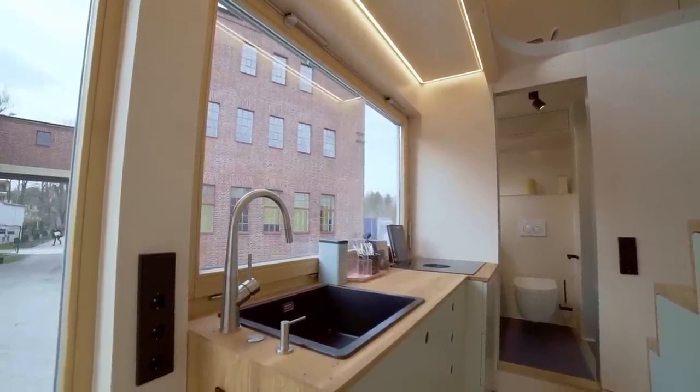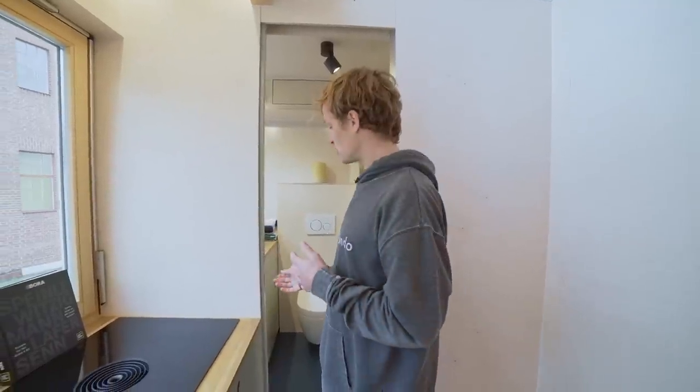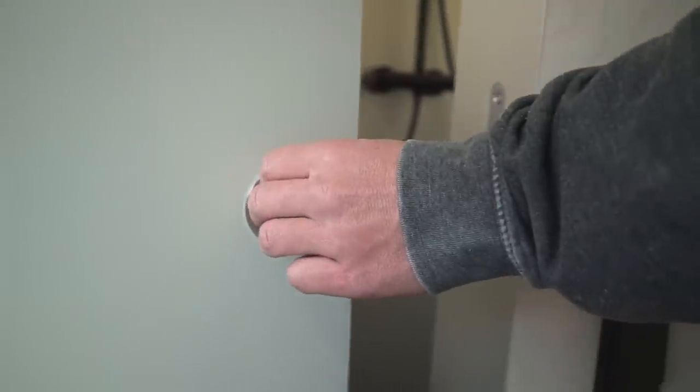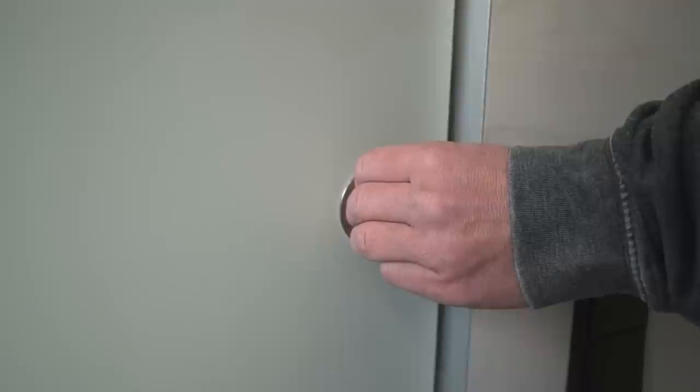In between the kitchen and the bathroom, we have installed a sliding door, which you just open like this and close like this again. So you have your privacy in your bathroom.